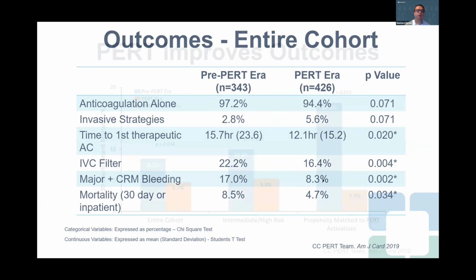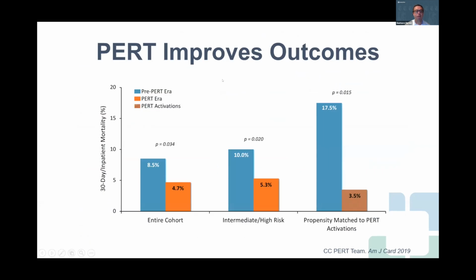In terms of other outcomes, I'm showing you here 30-day mortality for the entire cohort was lower in the PERT era. For those with intermediate high-risk patients, there was an even more striking difference. And for a propensity-matched cohort, comparing the 12.5% of PERT activations to the pre-PERT era, as expected because the PERT patients are sicker, there were even more significant improvements in mortality.